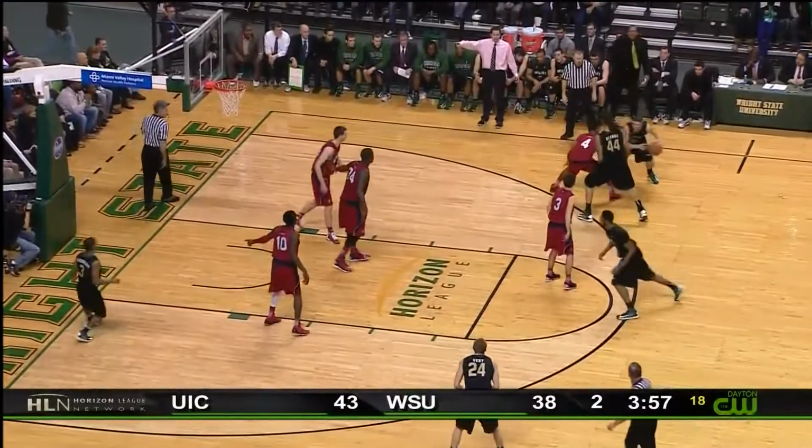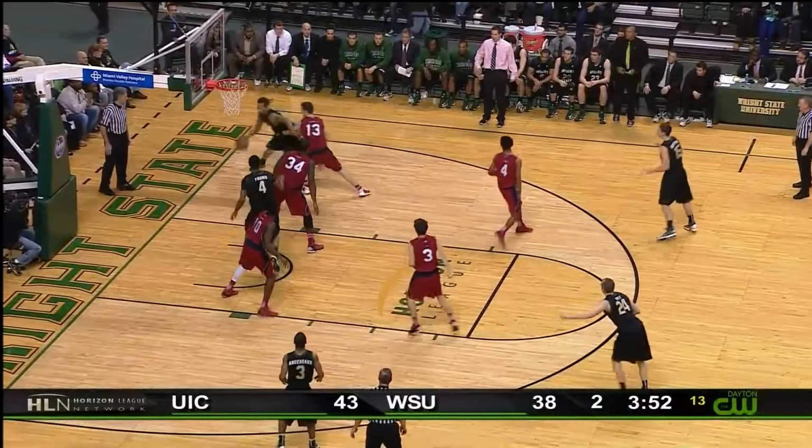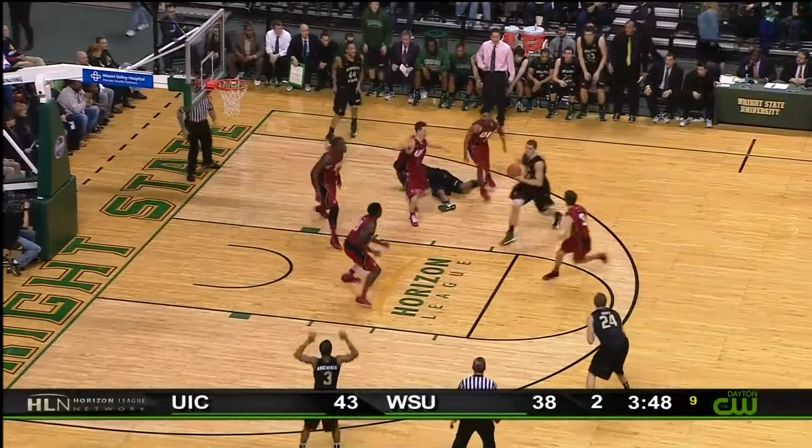And the Raiders patiently waiting for a shot. Sledge sets the screen. Griffin goes back to Sledge on the baseline. Spin move. Tavares nowhere to go. Nearly turns it over, but it's Kendall Griffin with the ball.